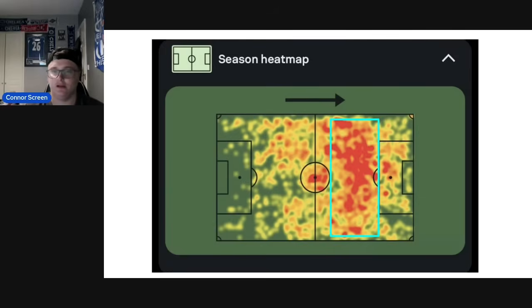So, this season heat map is from his time at PSV. As you can see, very central. He was playing as that number 10 and he could drift to both sides of the pitch. So you have that massive area of where he's impacting the game, where he's got a lot more freedom to roam and affect both sides of the pitch.